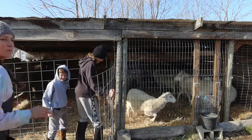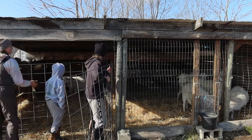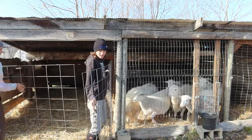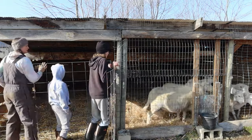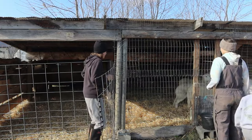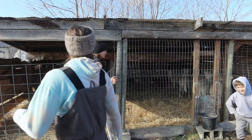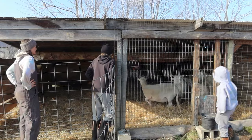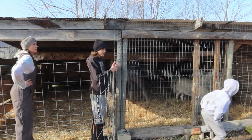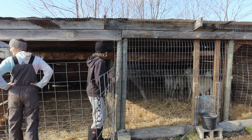Out so far. We're just trying to get him separated right now. There you go, good mama. Come on, big boy. Ready? Let's shut it. In the fence right there. Get him, Dylan. Get him. Throw him out. Come on, come on, baby girl.